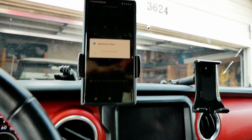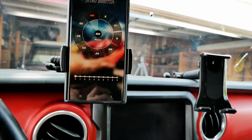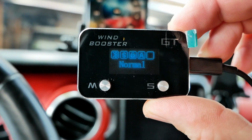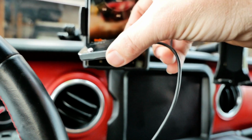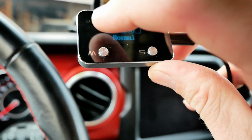It is connecting. Did it find? It found, yay! Okay, so here's our little screen here. I just stopped focusing on my fingers. There it is. So if I hit sport, it is going to change it automatically on here. Sport Plus, changed it right here. Normal, changed it back. So you can change all these things with these buttons here.